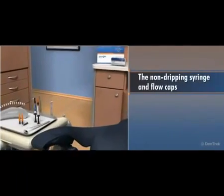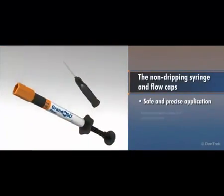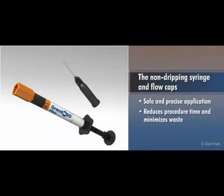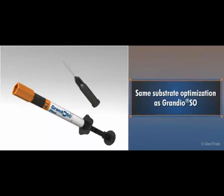The non-dripping syringe and flow caps enable safe and precise application to reduce procedure time and minimize waste. And both GrandioSO Flow and Heavy Flow offer the same substrate optimization as GrandioSO, VOCO's most advanced universal composite.